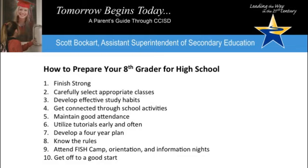Number 7, develop a 4-year plan. This goes right along with selecting those courses for this year, and some of the details you're going to hear from Ms. Thomas a little bit later. Every student's going to have a 4-year academic plan. And we want you to plan each year with the end in mind as much as possible. So have that long-term plan, have those discussions with your current 8th grader.